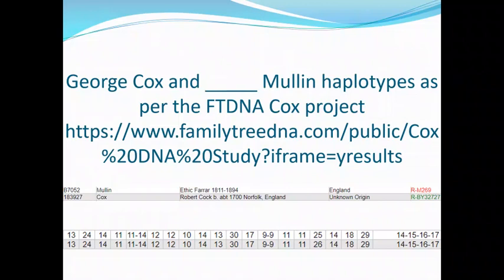You can see the Y chromosome terminal SNP R-BY32727 on the right lower side there, where George Cox has been tested, but you just see a predicted haplogroup for Mr. Mullen. He has not yet done any SNP testing, so as a result, we don't know exactly what his terminal SNP is. But it'll be, of course, similar to Mr. Cox's because they have a very, very similar STR signature.